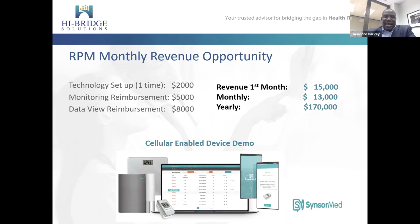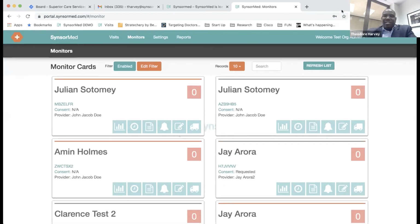So with that being said, I'll briefly show my screen so you can get a sense of what this looks like. Imagine, if you will, these devices are being sent over to your patients. If I can share my screen here in a second. Yeah. This is how our solution works, and it can integrate into your EMR and your systems and makes it simple.